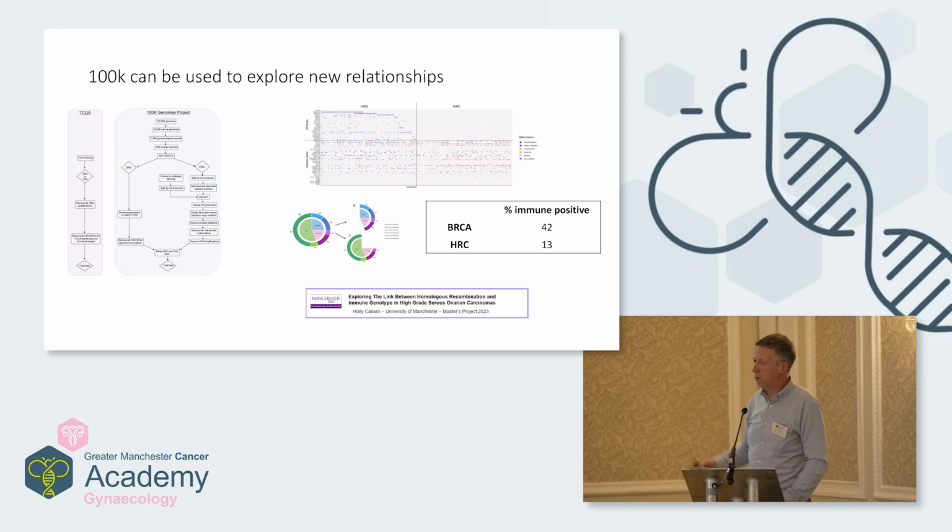With the 100,000 Genome Project, the data is in a much more raw format. It takes a lot of work to actually get the data out and make any sense of it, and it's protected, quite rightly, behind a lot of firewalls. So it's actually quite difficult to work with. You can see the flow chart there for the 100,000 Genome Project was much more complex. But nevertheless, she got data out.